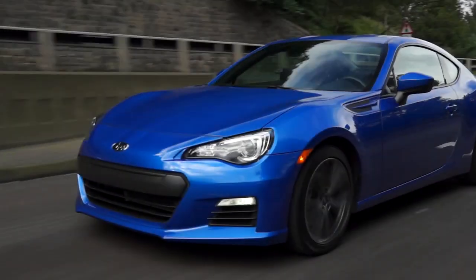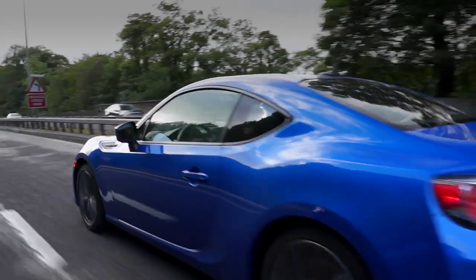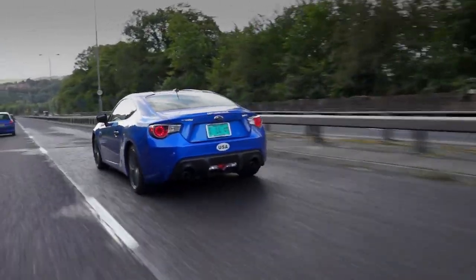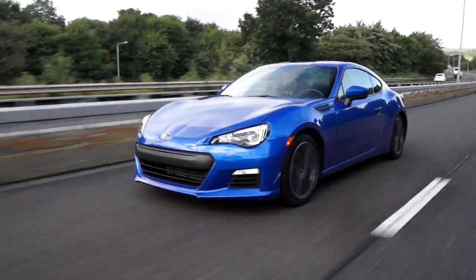Oh, such a nice car. So not only did the Subaru BRZ make me look good attempting to drift the hill climb, it also was the most fun behind the wheel I've had in a long, long time.